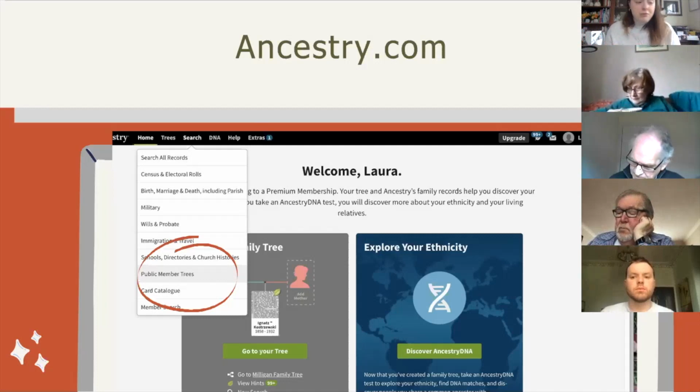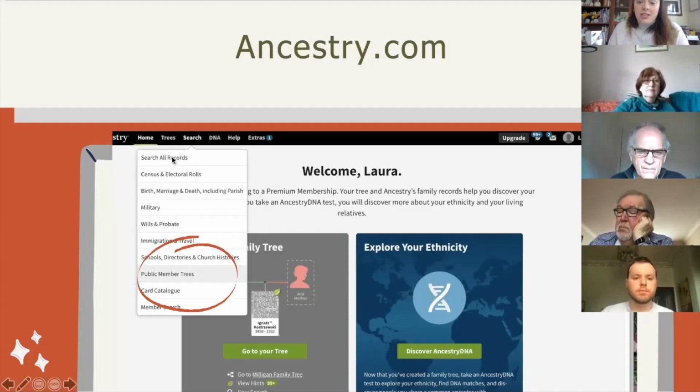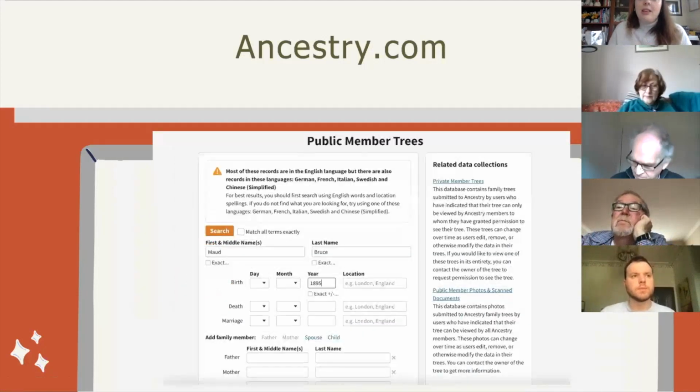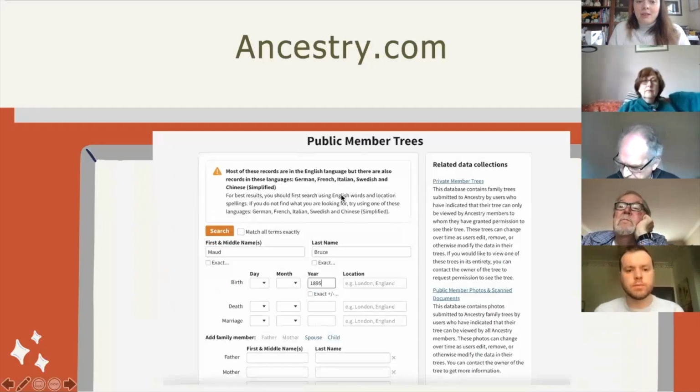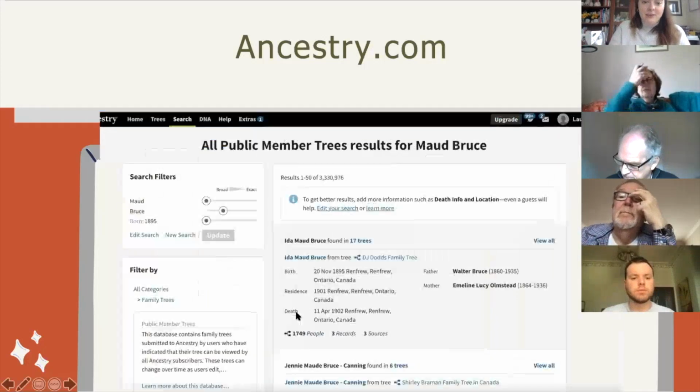This cuts down your research time because public family member trees often have sources compiled that you can use. So if you go onto the Ancestry website, you highlight the search bar, scroll down and click on public member trees, and you will come up with this search form to fill in. I just put in the information that I definitely knew about Maud, so her first and last name and the year of her birth.